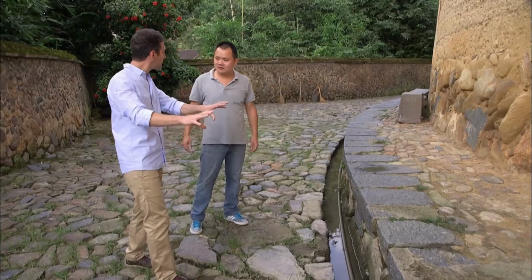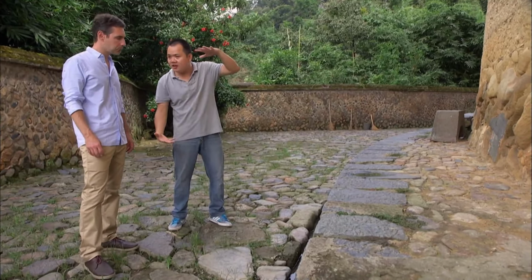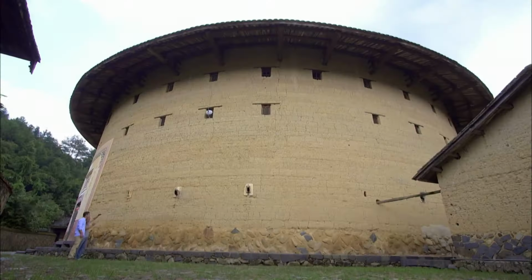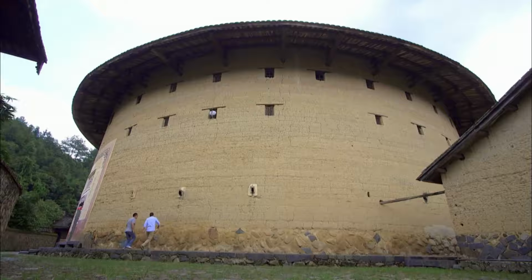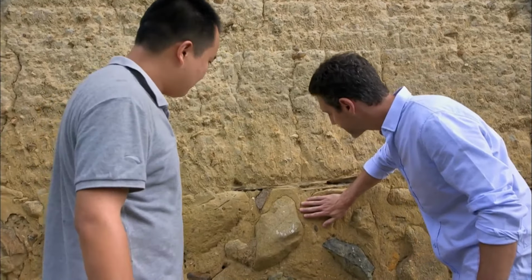Is this the base on which the Tulou was built? Yes, this is the Tulou's foundation. It is 13 meters thick. Records left by our ancestors suggest that this used to be marshland. The foundation had to be deep enough to support a structure as large and imposing as a Tulou. Here, you can see the huge stones that make up the foundation walls. And the mortar holds it all together.